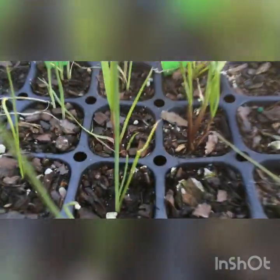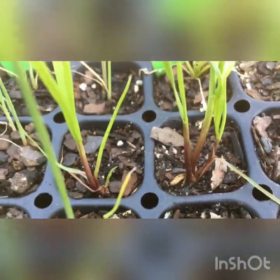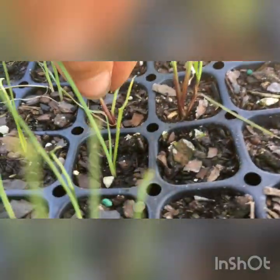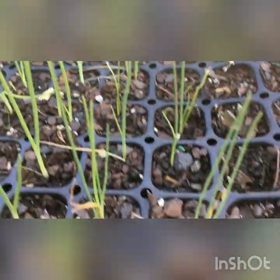Look at this piece of ryegrass trying to pretend it's an onion. There's 2 of them there. You almost don't notice them as weeds because they look very similar to the crop. Just pinch those off there. I think we got all the ryegrass out of here.